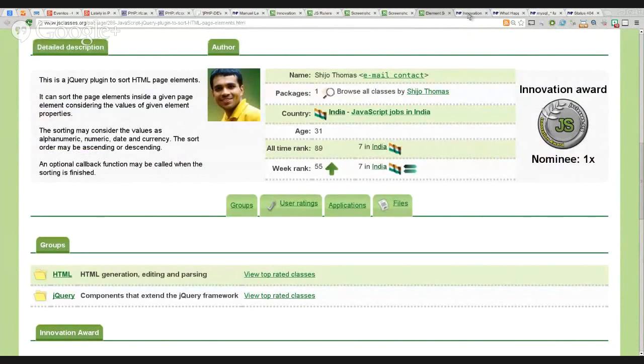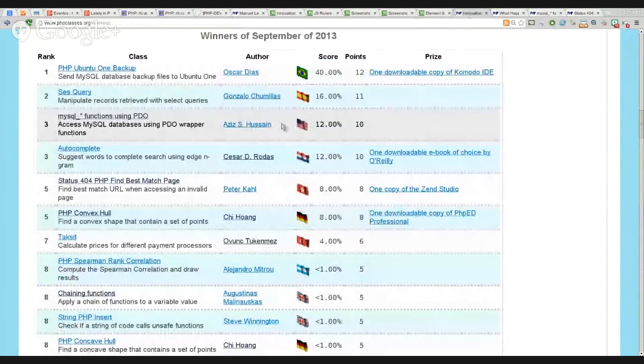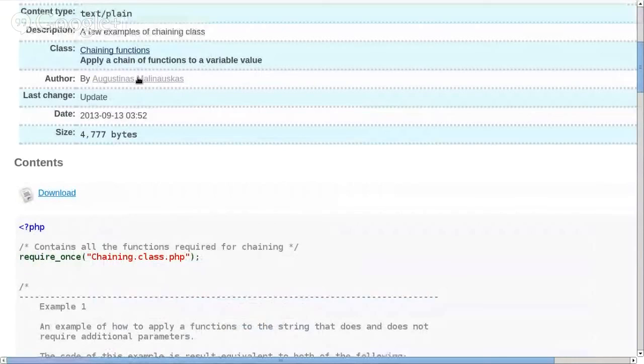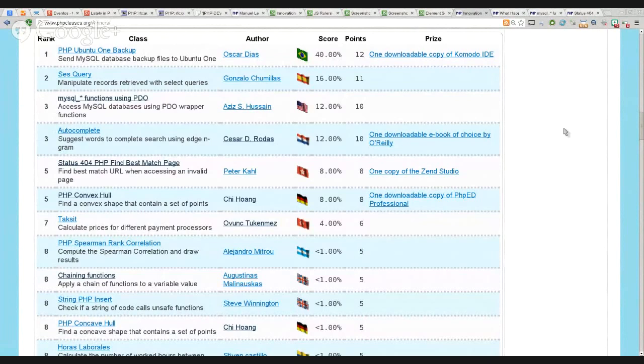Now, for PHP, we have much more to talk about, but we won't have the time, so we can just comment on a couple of classes, each one of us. Cesar, which ones would you like to comment? Well, I would choose my own class, but that would be so selfish, so I choose the ones I like the most.